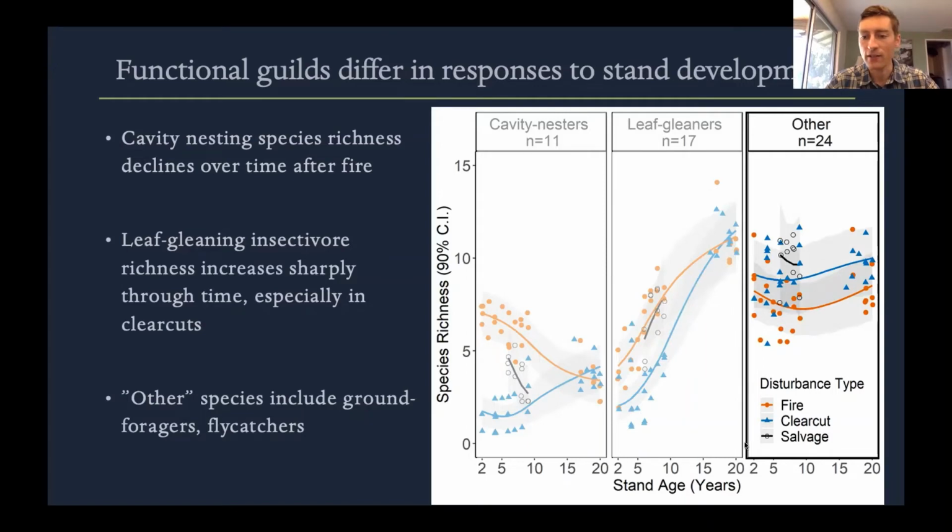But I think it's interesting to point out here that there are so many other species that we're seeing in the salvage log stands, and that seems to be compensating for the lack of cavity nesters in salvage stands in terms of our overall species richness.